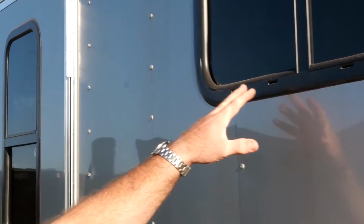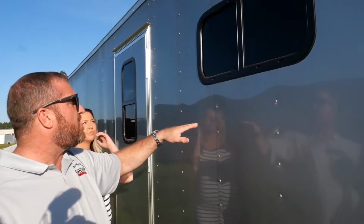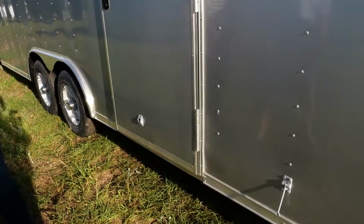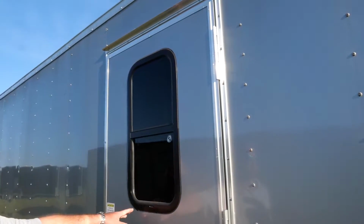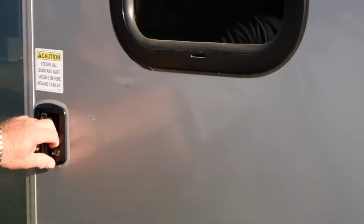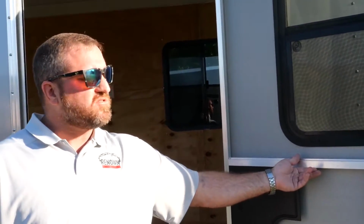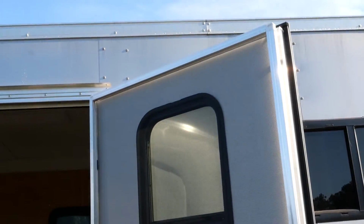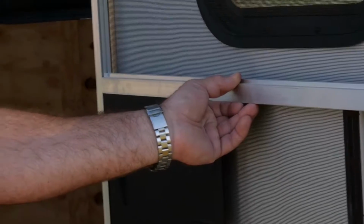This is a toy hauler. You got 15 by 30 horizontal sliders. When we go inside, we'll show you how they open and close. This trailer has got an RV style door. So this door actually comes with a window inside of it. It's got a screen. Once you open the door, that's an RV flush lock right there. The door's also got a screen on the inside of it. So when you're out camping, you can open the door and open all your windows and let the cool breeze flow in and give you a good crosswind inside.